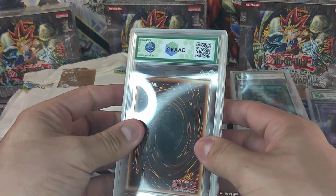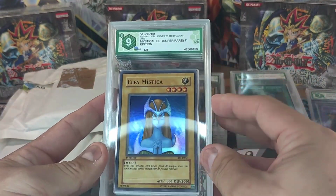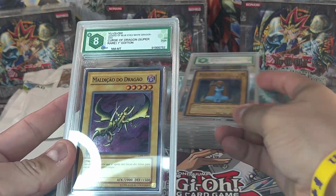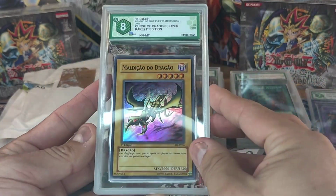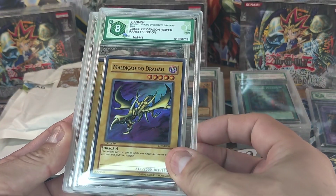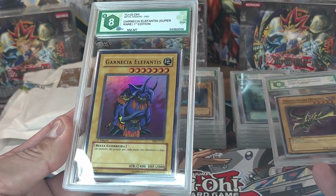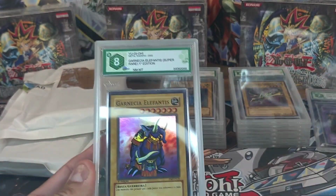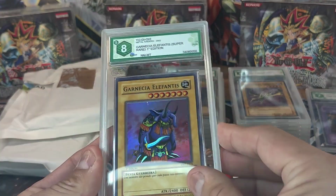Here we go, bros. Come on now. Another Alpha Mystica 9. Okay. Oh, Curse of Dragon, 8. As expected, guys. I expected some 8s, maybe 7s, like I said. Another 8. Garnesia Elefantis. Man, I'm still upset about that 8 though. Ghost Rare, bro. Jeez, man.